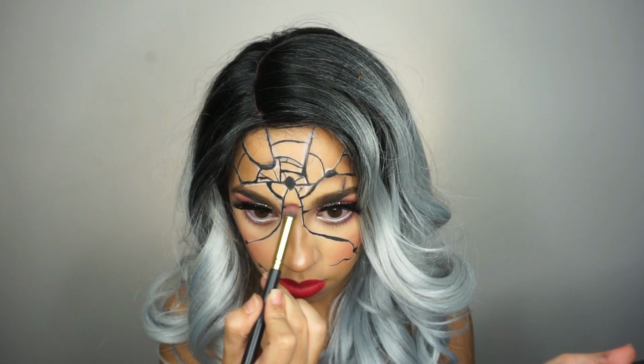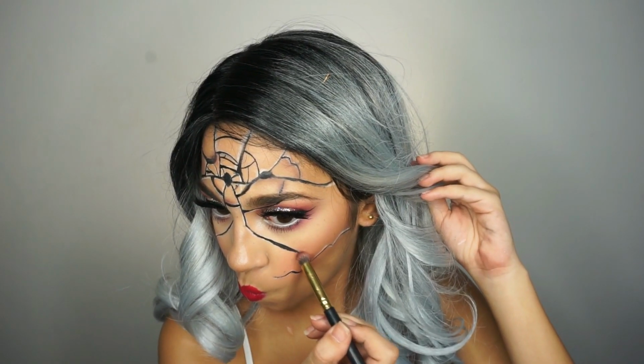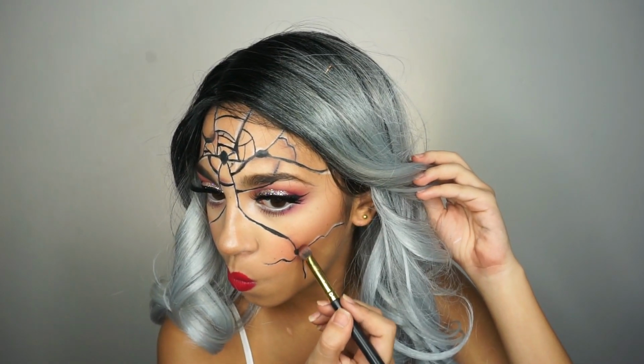Now I'm doing the shadows of the pieces to make it look real, and I'm using the Makeup Geek eyeshadow in Cherry Cola.